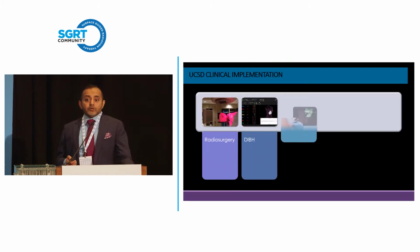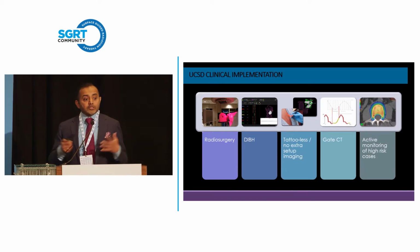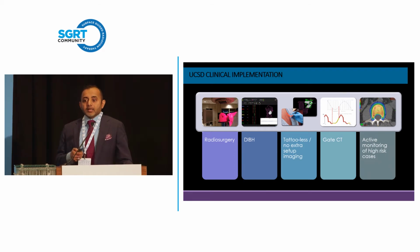So this is something that we use virtually in care of, I would say about 30 to 40% of our patients, routine daily external beam radiotherapy patients get some form of surface-guided radiotherapy, whether it's for a CNS radiosurgery case, whether it's for a deep inspiration breath hold in breast cancer, whether it's doing tattooless treatments in our left-sided breast cancer patients, or gating, or now even in our stereotactic body radiotherapy patients. I'm going to talk to you a bit about our radiosurgery world and deep inspiration breath hold in lymphomas, which is what I do a lot of.